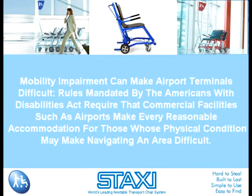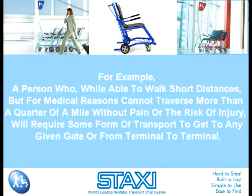Mobility impairment can make airport terminals difficult. Rules mandated by the Americans with Disabilities Act require that commercial facilities such as airports make every reasonable accommodation for those whose physical condition may make navigating an area difficult. For example, a person who, while able to walk short distances, but for medical reasons cannot traverse more than a quarter of a mile without pain or risk of injury, will require some form of transport to get to any given gate or from terminal to terminal.